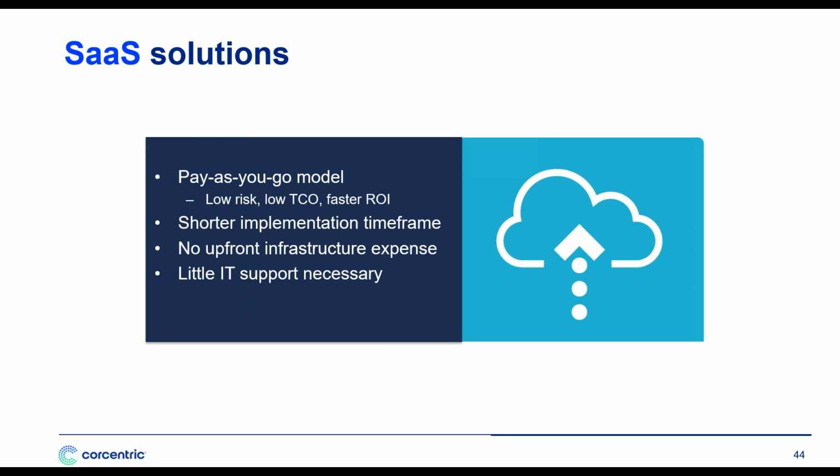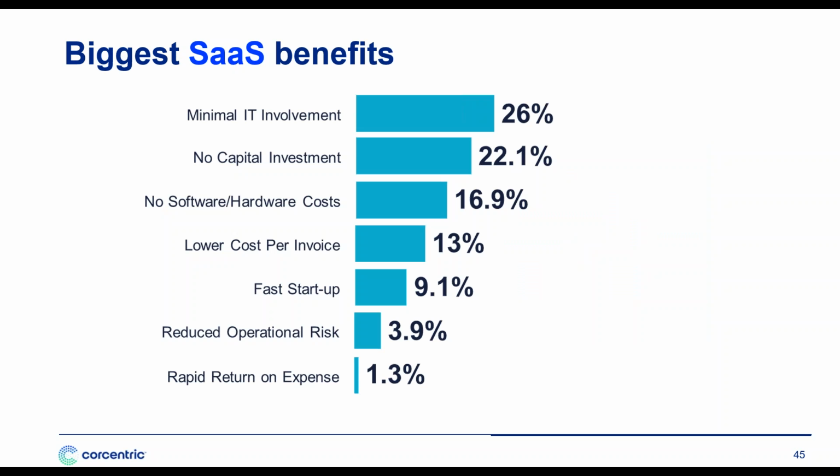The good news is SaaS solutions today, those in the cloud, offer you a pay-as-you-go model with low risk, low total cost of ownership, and a faster return on investment. What's more, SaaS solutions have shorter implementation time frames, no upfront infrastructure, and little ongoing support on the part of your IT department. All of this is owing to the cloud. The vendor is on the hook for managing all of this. And that's where the benefits come in.